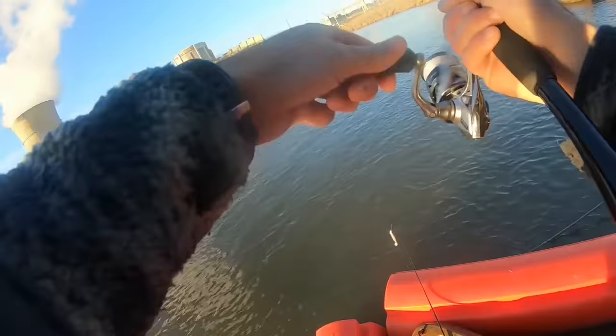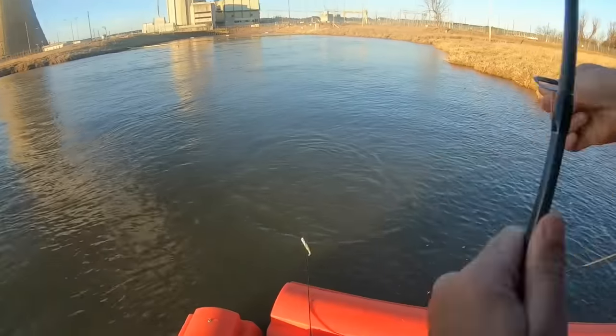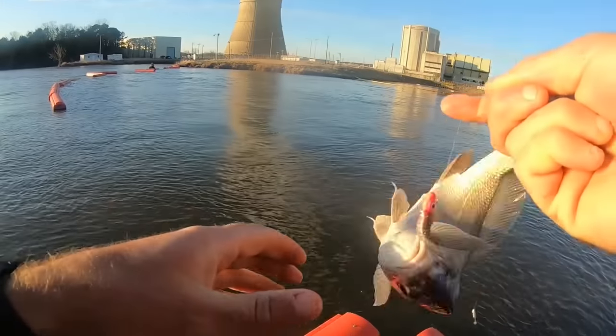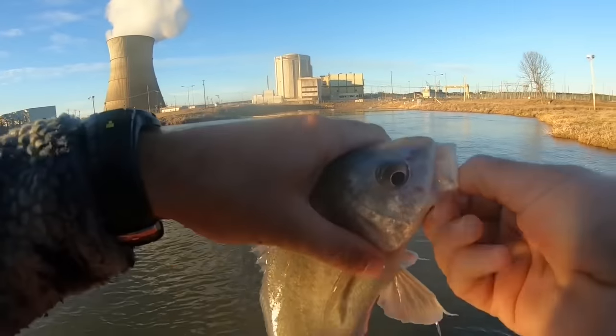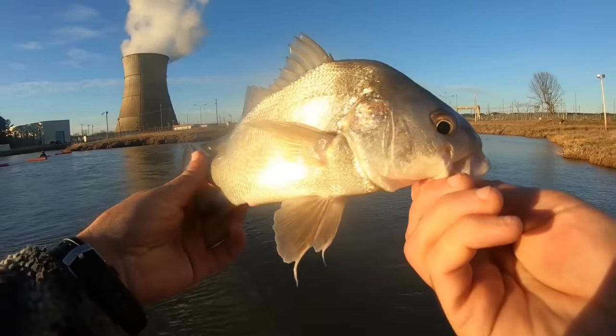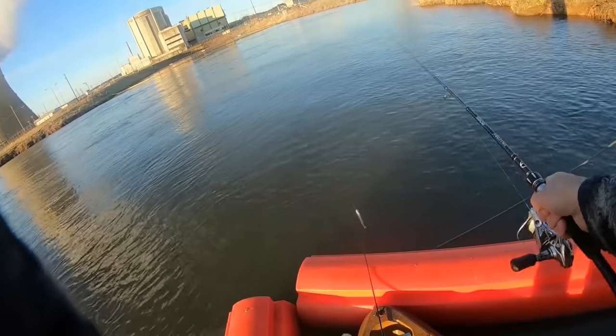There we go. Oh, that was a good bite. What is this? This is not a yellow bass. It might be a drum. Something kind of like a drum. Man, do I know my species or what? Holy smokes, this rod is so sensitive. I could just feel it, that was a drum bite. I can practically feel a fish swim up to it. That is awesome. Another species off the checklist today.